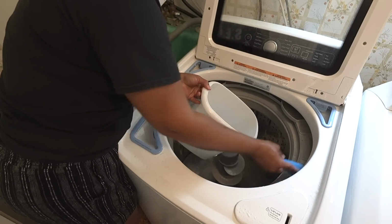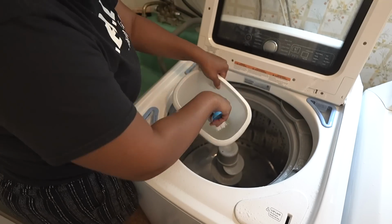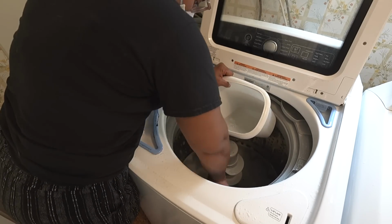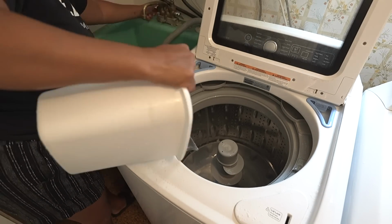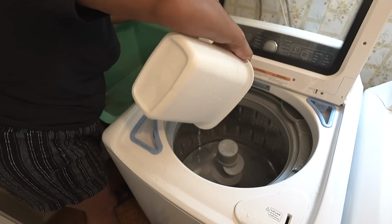The other thing that I hate about this too is my fabric softener container always fills up. Even when I push the button, I just don't know what's going on. It never fully empties. I don't really know why. I would love to know why.